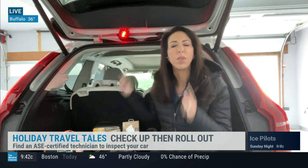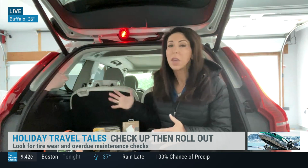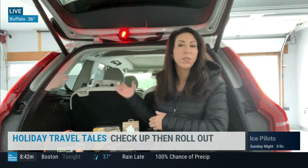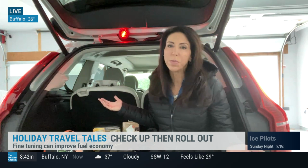The key is you want to get the snow off the roof of the car and the sides and the ice, especially off the glass. Keep in mind that if you leave that snow up there, you can actually get a ticket because it can fall on the vehicle behind you. You can also blind yourself. So do the smart thing.